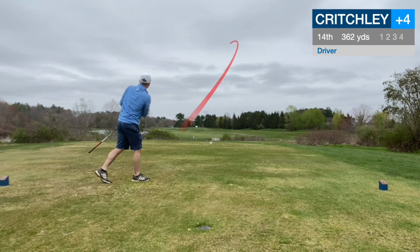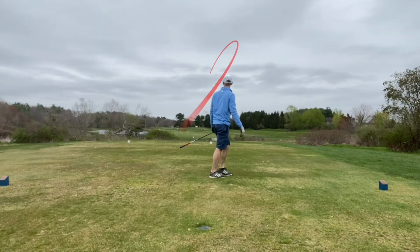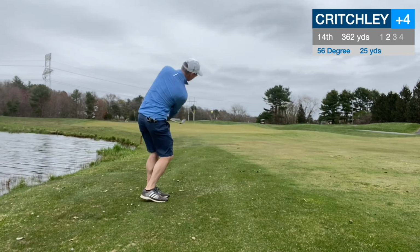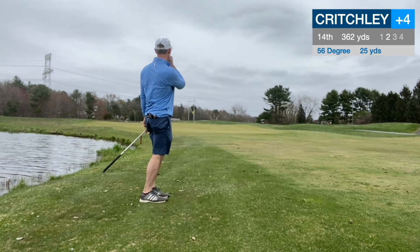14th hole, 362 down the hill. Hit a slinging drive. Nice hook. And actually chases up not too far from the green. We got about 25 yards left, and I skinny this one over the back of the green. Did not use the bounce in that club, guys.